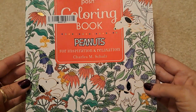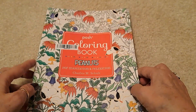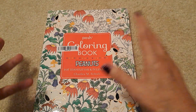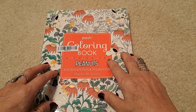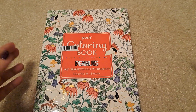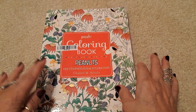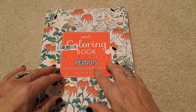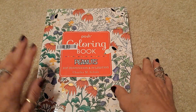This is Posh, a coloring book, Peanuts, for inspiration and relaxation, Charles M. Schulz. I am a Gen X kid, so it was a lot of Peanuts, Scooby-Doo, Dr. Seuss. That's the kind of stuff I grew up watching. The Brady Bunch. Is there a Brady Bunch coloring book? Yeah, I mean, I like the stuff that makes me feel comfortable. So, comforted, I guess. So, yeah, I grabbed this one.